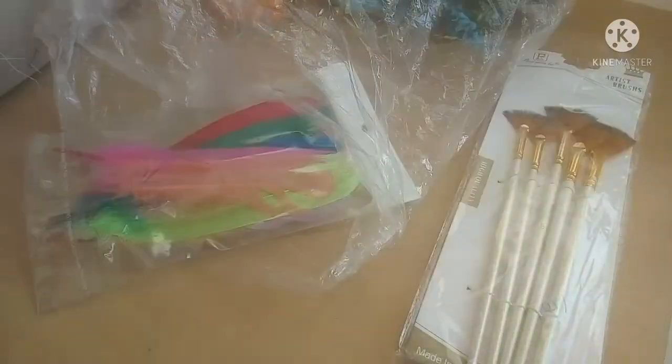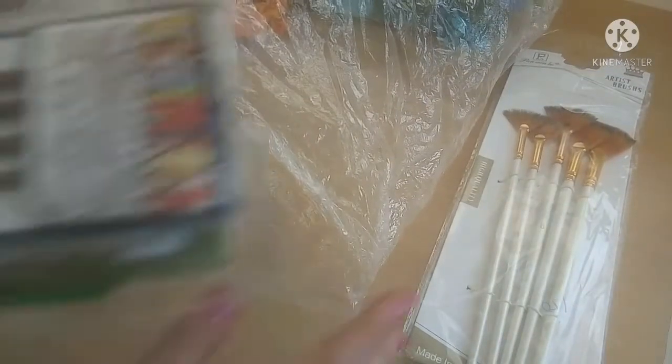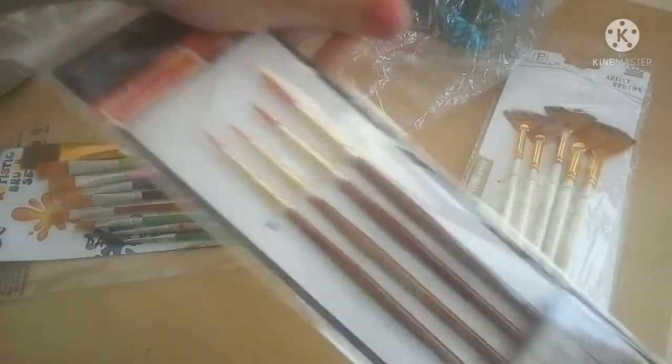And then quilling paper, feathers, colorful feathers, and more brushes. Like these are the round brushes and these are the flat brushes. So the three brush set. And there were the sponge brushes that I showed you.